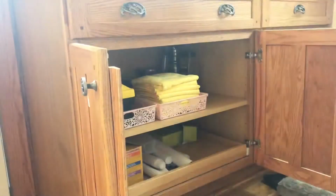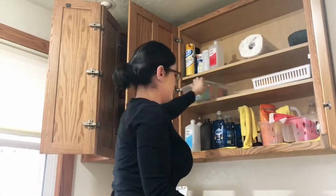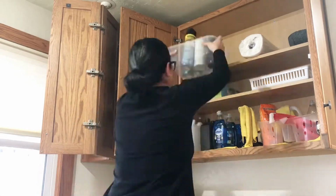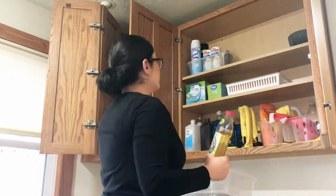And we use this room a lot as like a mud room where we just store a lot of our back stock. As you can see here, I have a lot of extra of my cleaning supplies.